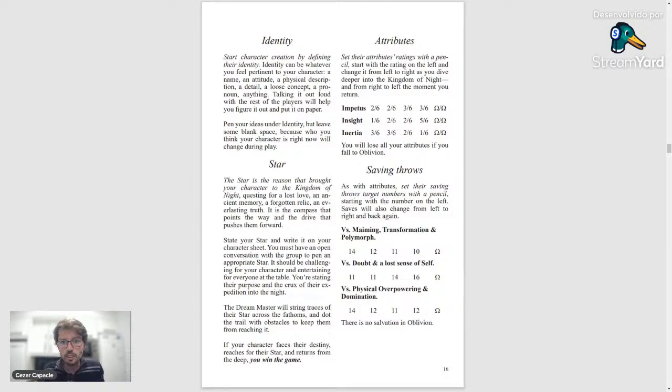Now the ratings, with a pencil, yeah, because they're going to change a lot. Start with the rating on the left, and you change from left to right as you dive. You lose all your attributes if you fall to oblivion. And then from right to left the moment you return. Okay, if you go deep, you go this way. Oh, so there's not a very standard progression here. And I don't know what that means.